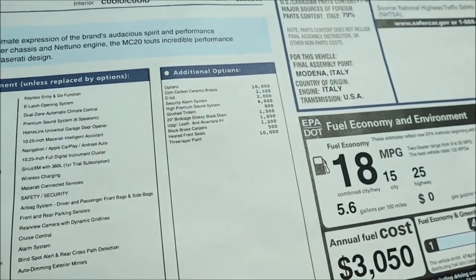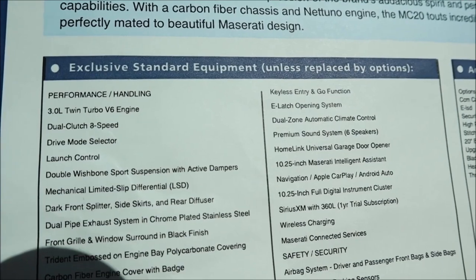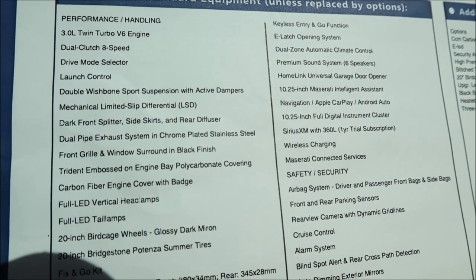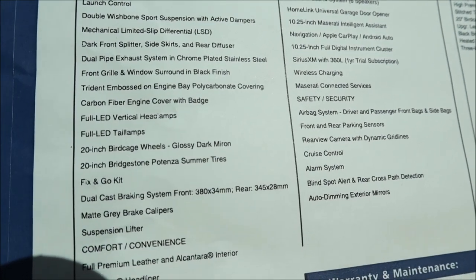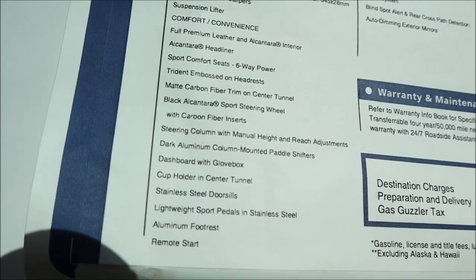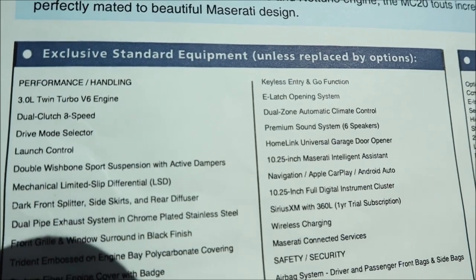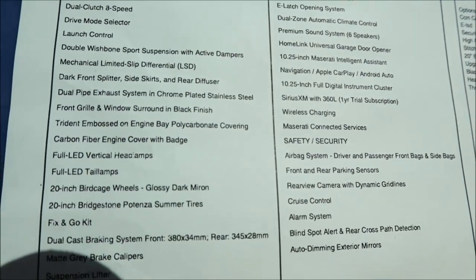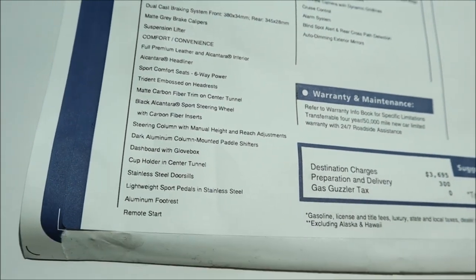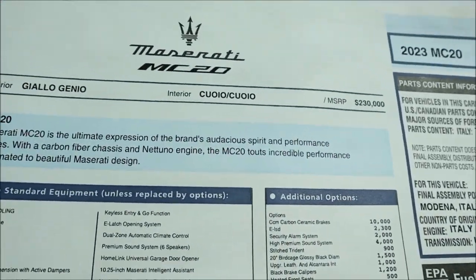So again, it's a big price, I get it. Now, standard, this is everything you get on the 2023 MC20, so make sure you guys check that out as well. Zoom in, pause it, do whatever you need to do in order to see everything that comes with this car, just in case you're okay with getting it standard as is without adding the additional options like the things we saw here today. So make sure you guys check that out as much as you can if you're looking for MC20. Let me know what you guys think about this. I mean, obviously for the price, it's a big chunk, but if you can afford something like this, it might be worth it.